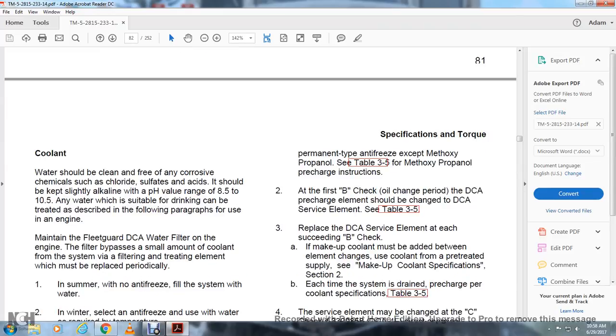Coolant water should be clean, free of corrosive chemicals such as chloride and sulfite, and kept slightly alkaline with a pH value in the range of 8.5 to 10.5. Any water suitable for drinking can be treated as described in the following paragraph for use in the engine. Maintain the Fleetguard DCA water filter on the engine with the filter bypass, with a small amount of the coolant system flowing through the filtering treating element, which must be replaced periodically.